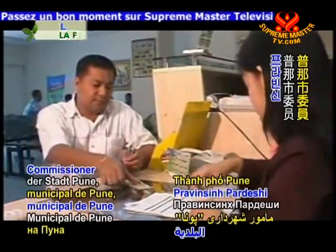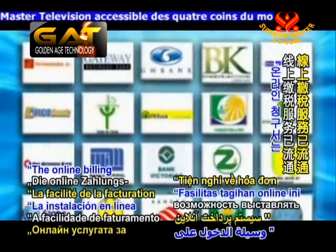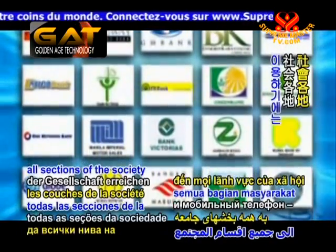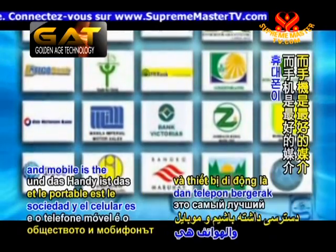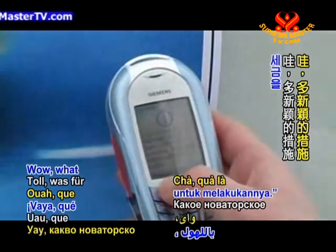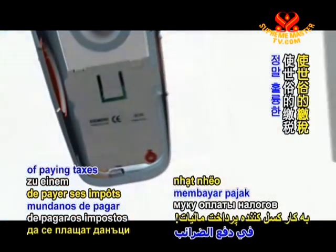Pune Municipal Commissioner Pravin Singh Pardeshi stated of the service, "The online billing facility is already there, but we wanted to reach all sections of the society, and mobile is the best medium to do so." Wow, what novel solutions which turn the mundane exercise of paying taxes into a breeze.